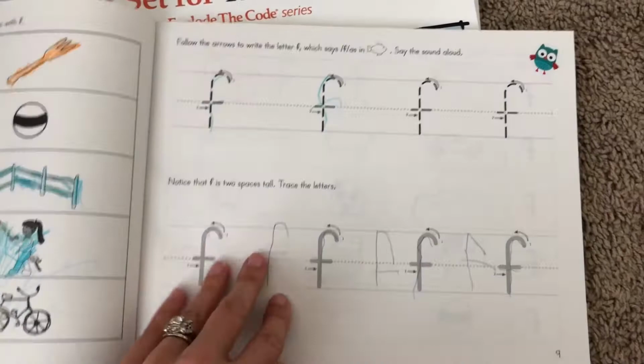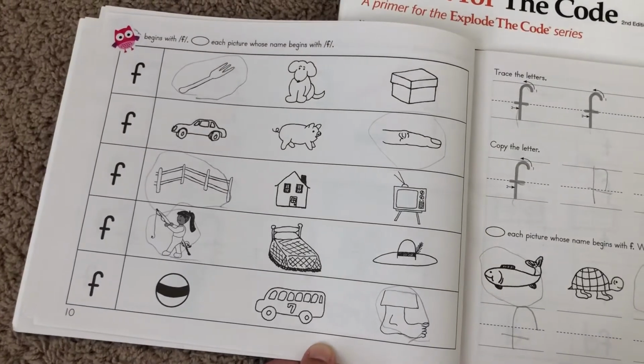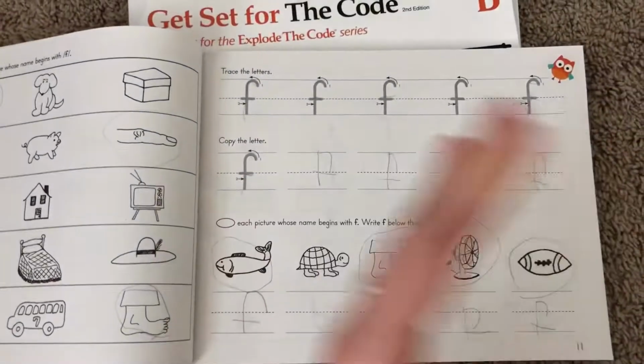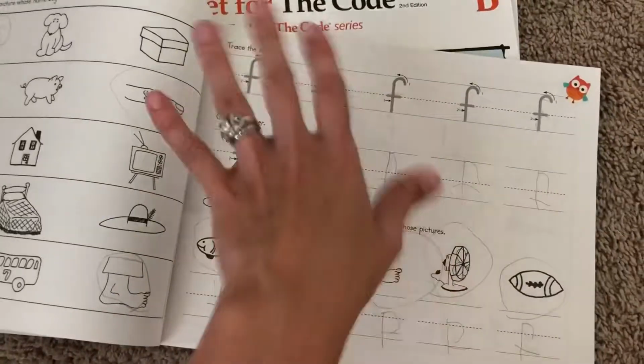Then there's a little bit of some writing practice each time for the letters. This one, she had to circle the pictures whose name begins with F. So the instructions are very simple, and it's very repetitive throughout the book. So like now, on this page, I can hand her the book in book C, and I don't even have to tell her the instructions.